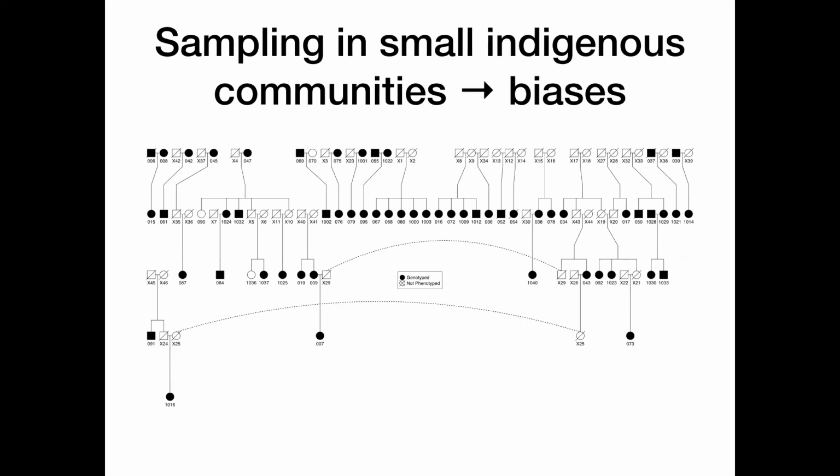So as I was mentioning, doing sampling in these small indigenous communities leads to biases because your translator is more likely to take you to visit their cousin and their aunt and their parents. So you end up with these highly connected pedigrees, and having this detailed level of ethnographic information means that you can construct these multi-generational pedigrees, but it also means you have fewer unrelated individuals. But that's kind of true in general in these kinds of communities. There's typically a bit more pedigree structure than you would find in a cosmopolitan population.